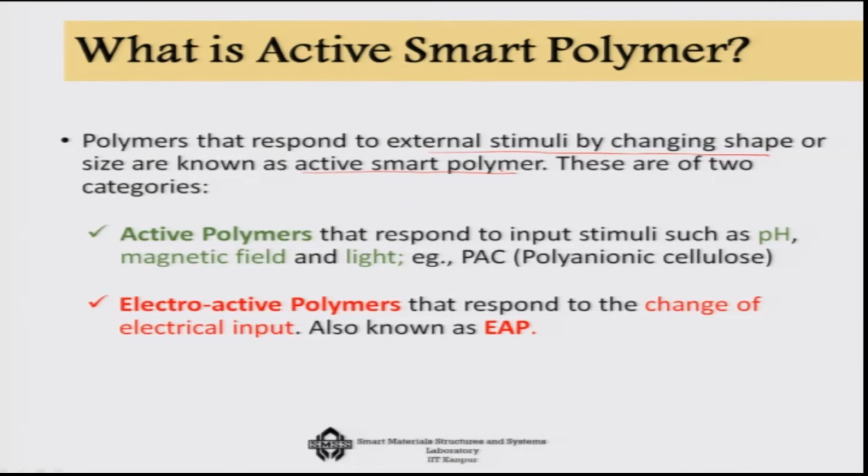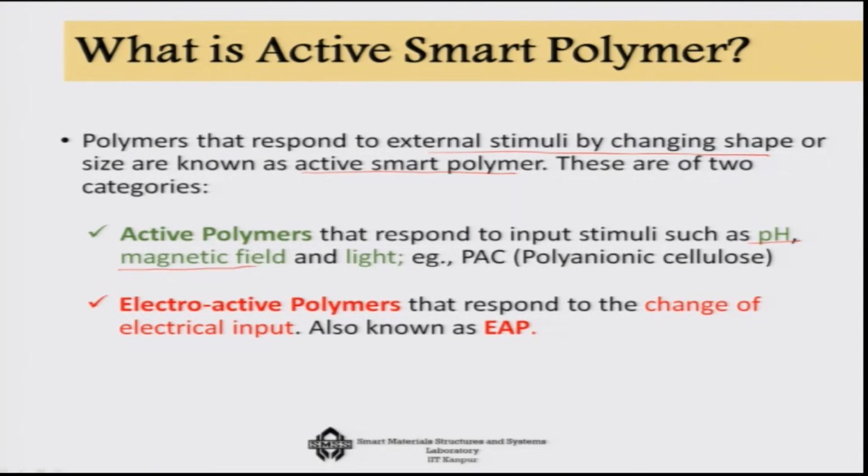Now, active polymers can be divided into two subgroups. In one group, the response can be anything other than electrical and of course mechanical. For example, if it is pH, magnetic field, or light for that matter, like polyanionic cellulose, PACs, and there are many such active polymers. I will show one example soon. These polymers are known simply as active polymers, as they respond to input stimuli which are generally non-electric in nature.